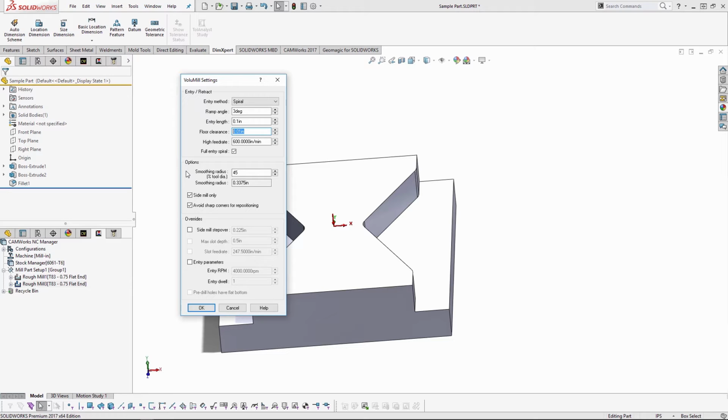As the tool needs to move from one area of the pocket to the next, it's going to lift up a certain amount over the machined areas. That's what this clearance is. So it's not a bottom allowance. It's sort of like a clearance plane within the scope of the feature.